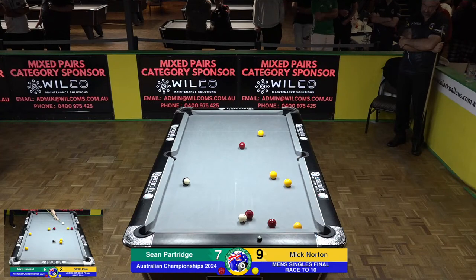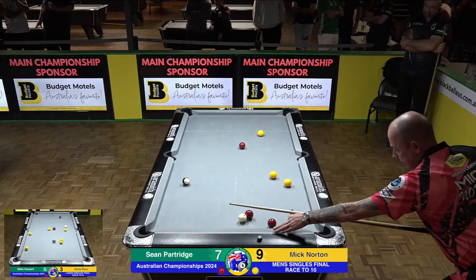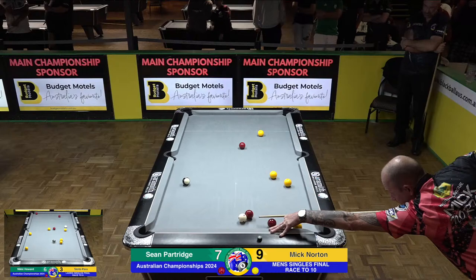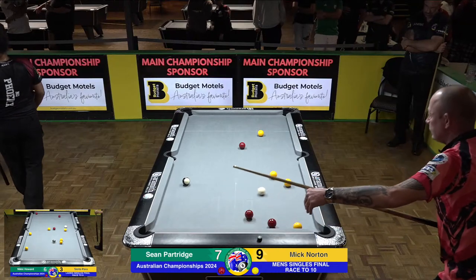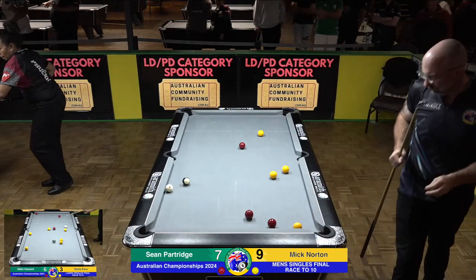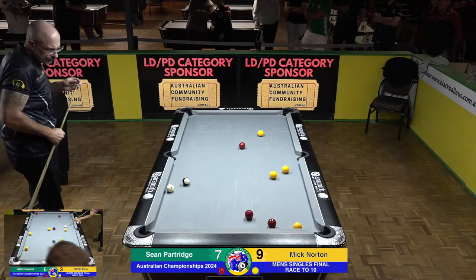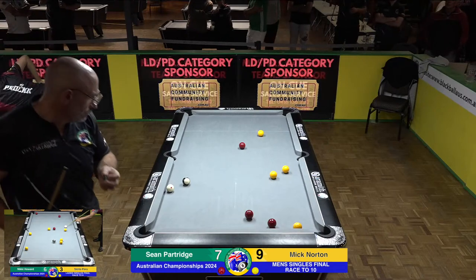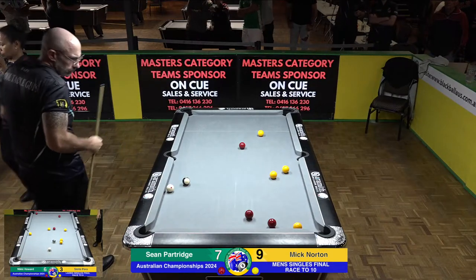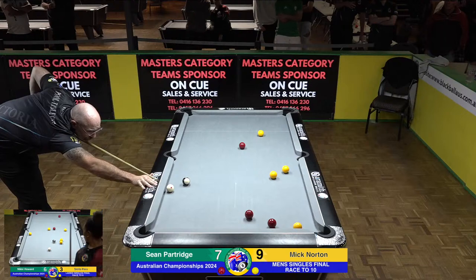If Mick keeps not fouling, Sean will eventually run out of ways. Well, with these snookers, these two yellow balls getting further and further apart certainly makes it harder to hit one of them, because he's reducing his chances every single time he's moving them. Now Sean has the opportunity to move this red ball over into the jaw and cover that yellow, which will then give him back control of this frame, forcing Mick to play up the table.